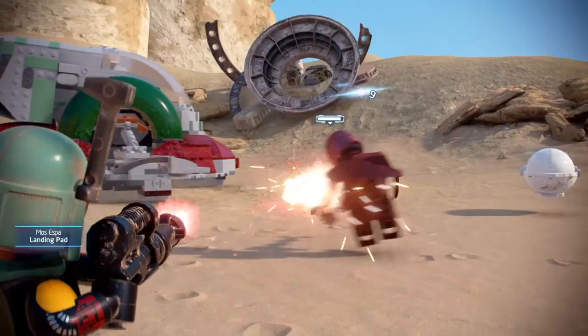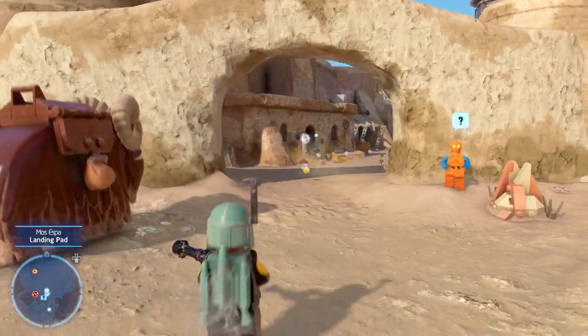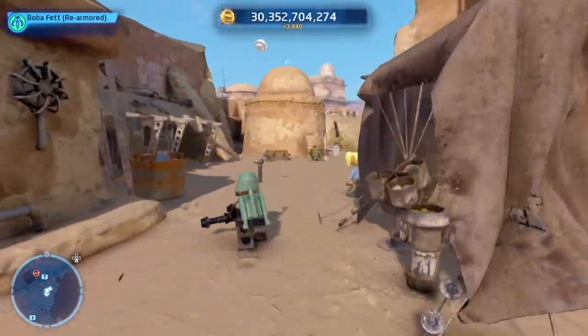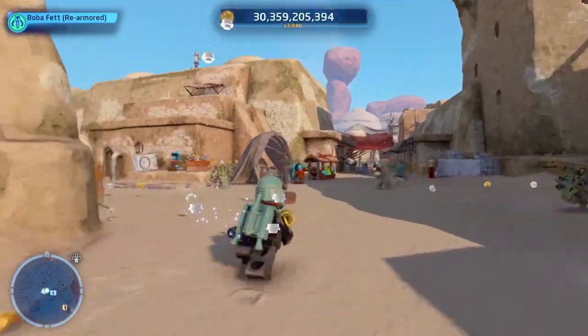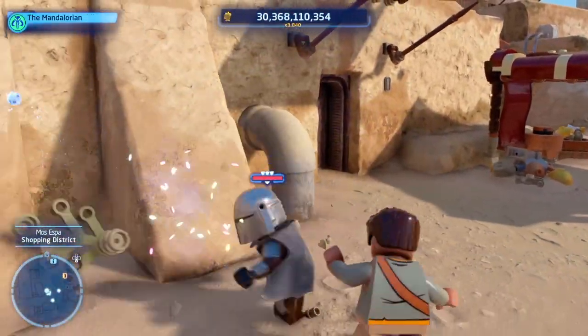How's it going, bros? Today we're shaking things up a little bit and we're going to be looking at the top 10 hottest figures in LEGO Star Wars The Skywalker Saga. The only rule I have here is that a character cannot have been in an explosion or been blown up in any way. Yes, that's hot, but that's not what I'm going for here because pretty much every single character in Star Wars has blown up.